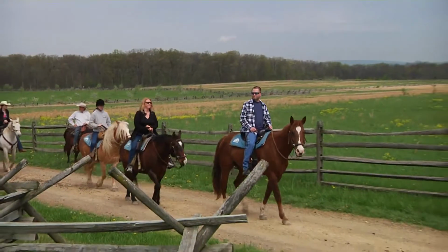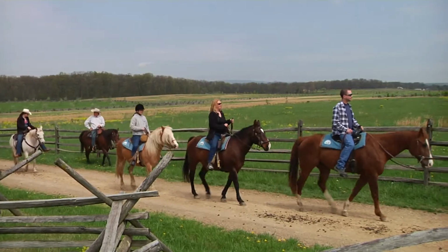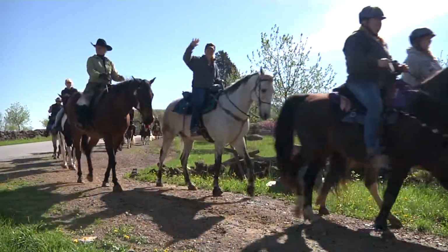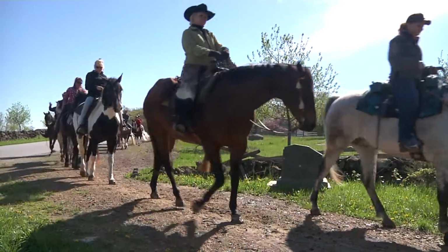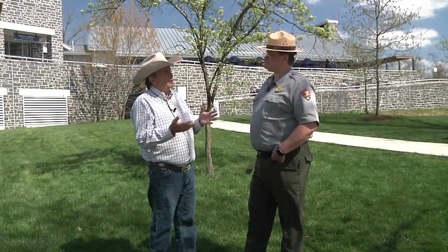There's no better way to get closer to history than to ride across these actual battlefields on your horse. Lots of people don't realize that you can bring your own horse here to ride these actual battlefields. If you love history, we will talk with the park superintendent and the head ranger about how the park has changed from just 10 years ago.